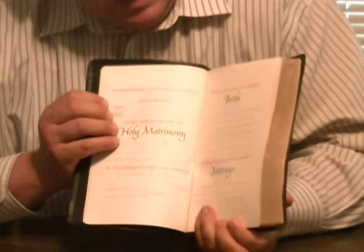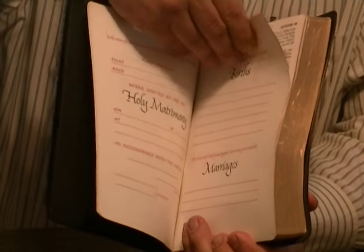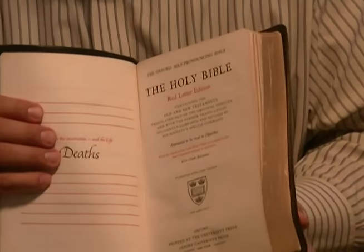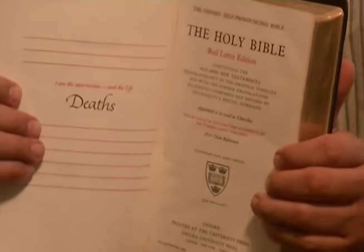We'll open it. It's got some good pages. Gorgeous presentation pages and marriages, births. Very tastefully done. It's a red letter edition. And see, the Allens aren't coming in red letter any longer.